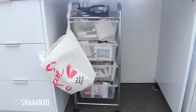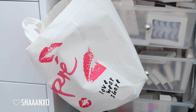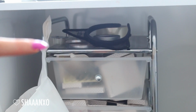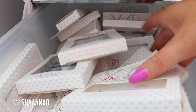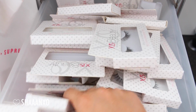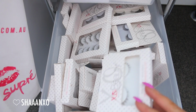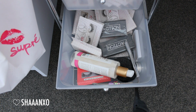And then hiding under my desk, I have this little trolley, this Supre bag. I actually use this as a rubbish bin, and I just empty the rubbish out of it and continue to reuse the bag. I just find it really good, and it lasts better than a plastic bag. And then in the actual trolley, I have all of my lashes. So XO Beauty, again, is my own brand. I have so many of those. So those are in the top 3 racks, and then in the very bottom rack, I also have a few other brands, and also moisturizer and hairbrush and hair ties and just knickknacks.